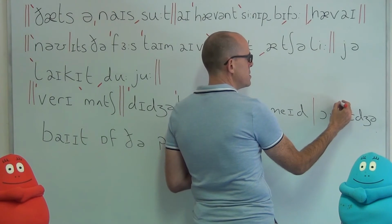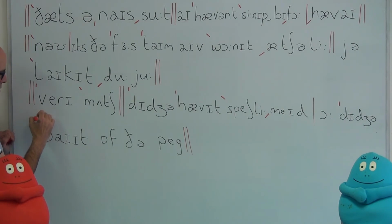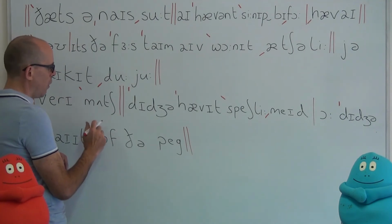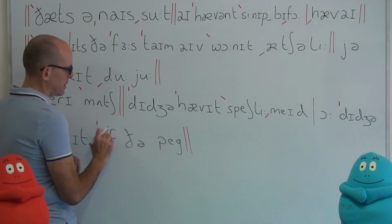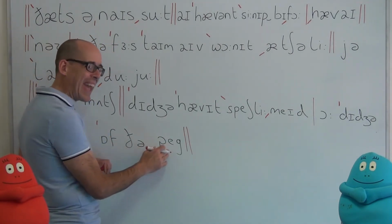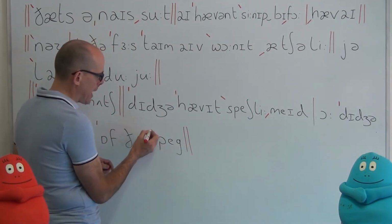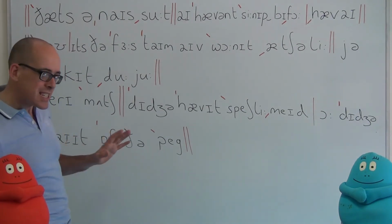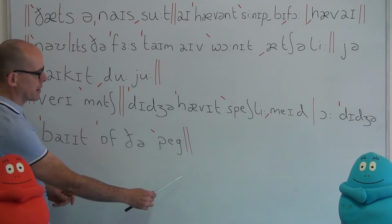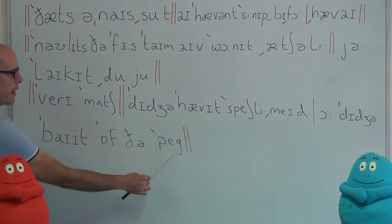So we're going to go, did you? Okay, buy, stressed, but it's not the nuclear stress, it's not the most important. Okay, off the. Now this is a prepositional phrase, the off is quite important. The key word is peg. Okay, off the peg contrasts with specially made. So we're going to come down on peg. Okay, so it's going to sound something like this. Okay, buy off the peg. So from here it'll be, or did you buy off the peg?